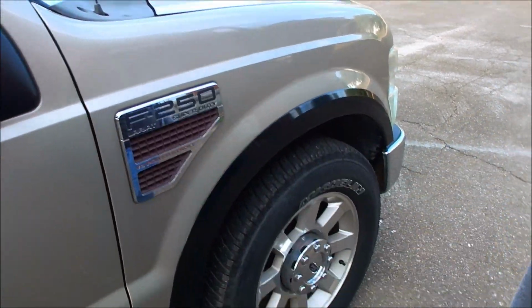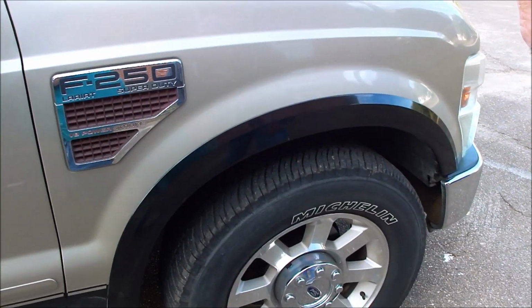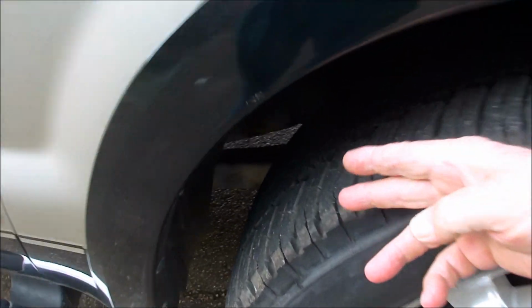Lariat Super Duty. I like these tires. And we always have to say, well, look, you can see back here. It's not been on gravel roads. It's been on the highway.